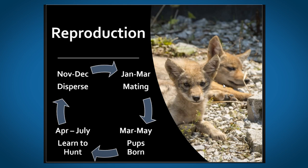And then they hang out with mom and dad from April to July, learn to hunt, and start finding food on their own. And then when it comes to November, December, they disperse. Basically, if they make it to that dispersal period and make it another year, so they're about 2 years old, that's about the time that they start finding a mate. And when they mate, they do try to mate for life, which is nice. After that, lifespan is about 4 to 6 years, normally, unless they're hunted or hit by a car or something of that sort, right?